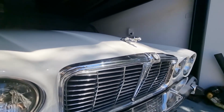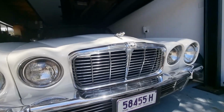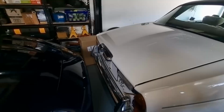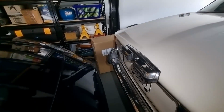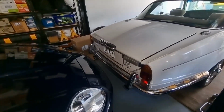It doesn't look too bad on a Series 2. I don't really mind it. I'm against leapers on cars that are not supposed to have them, but this was on it and I didn't want to patch the holes up, so it's staying there. He didn't like that. There's a dent in the boot. I knew about that. He was very picky with that. However, probably a dent man can pull that out blindfolded.